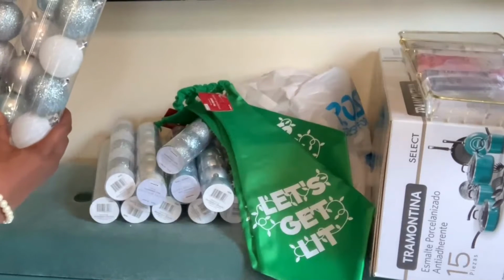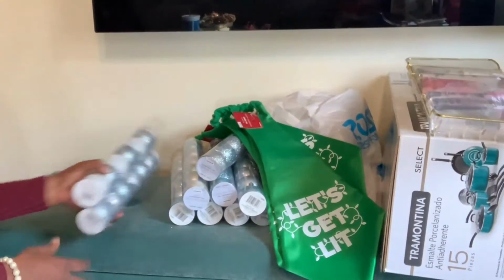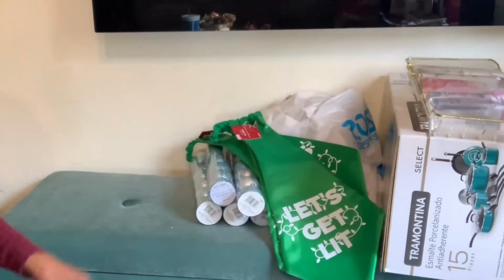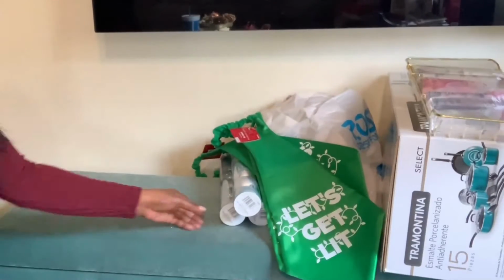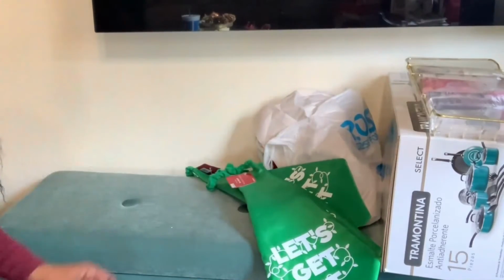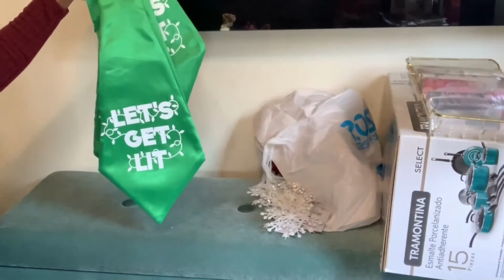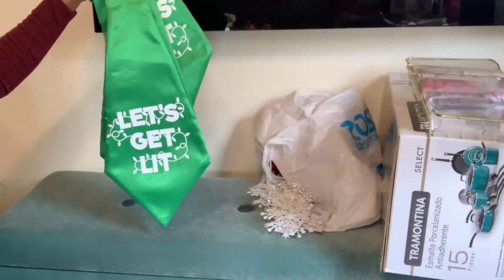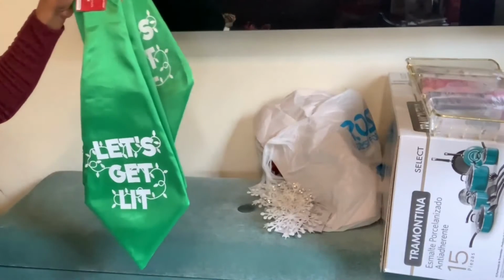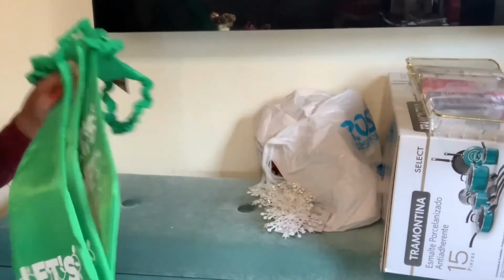So I think I got, these were 50 cents each, and I think I got 3, 6, 9, 12 of these, unless I find some more in the box. They also had these cute oversized jumbo ties that say "Let's Get Lit" for Christmas. So we're going to be having an ugly sweater slash PJ party for 2020, and so these will be great for some of us to wear.